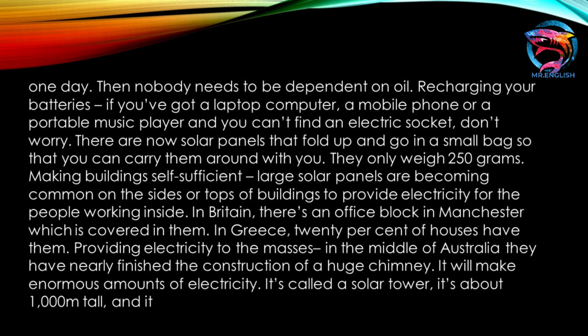Making buildings self-sufficient. Large solar panels are becoming common on the sides or tops of buildings to provide electricity for the people working inside. In Britain, there's an office block in Manchester which is covered in them. In Greece, 20% of houses have them.